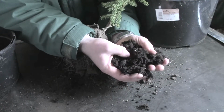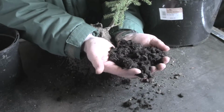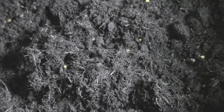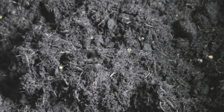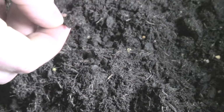This is the compost we're using. It's nice and free, lots of air in there. The little beads that you can see in here, which is the fertiliser. Little slow release granules that when they get wet they start releasing little bits of nutrient that the plants can then take up and to grow.